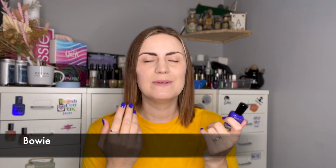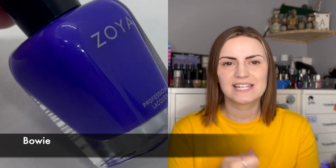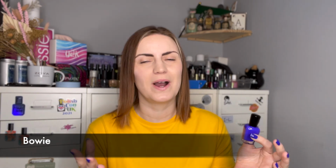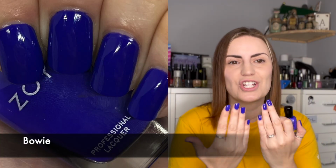One I'm wearing on my nails today is Bowie, and I am just obsessed. It kind of reminds me of the slightly darker version of Skipper, and Skipper's one of my favourite Zoyas of all time. I think I mentioned it in my autumn favourites, and then it's quite well timed that then this came out in the new autumn collection. I just love it. It's maybe a bit more of an unusual autumn colour, where it's this kind of indigo blue blurple, but again, 1 coat, 2 if you want it, just great.